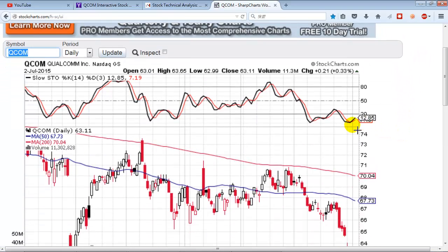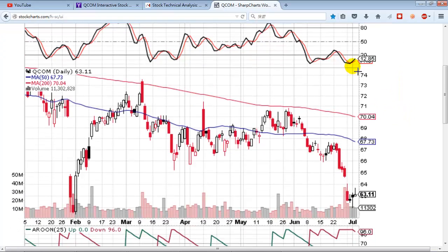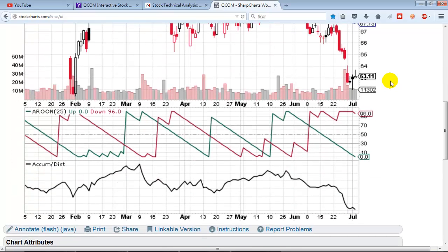Again, we see the black line cross over the red line, which is a buying signal. Here it means that the stock is probably oversold. Generally after a gap, that's not so trustworthy, but because it's under the 20 level and it looks like there's some significant space between the black line and the red line now, it's not like just sitting on it like we see here. You can say that this buying signal is actually somewhat confirmed, and it would be a good time to get in on the stock.